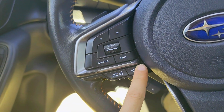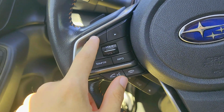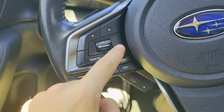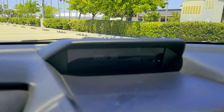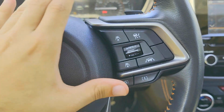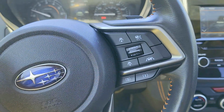Come over to your radio controls. You have a volume up down, seek track forward backward, a source button which allows you to change between AM, FM, Bluetooth, and your info button which changes some information up there. And over here you have your cruise controls for the EyeSight system, which I'll get into more later on the test drive.